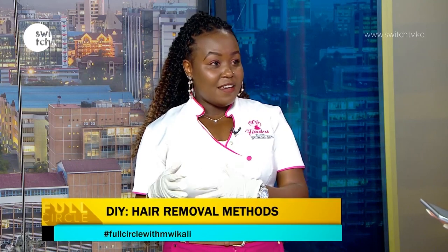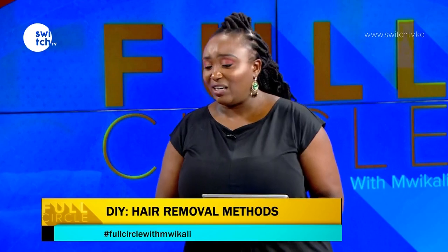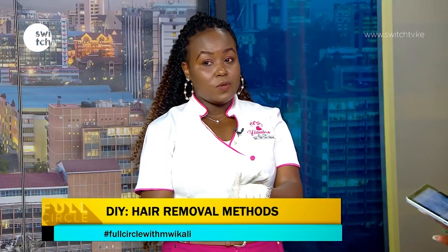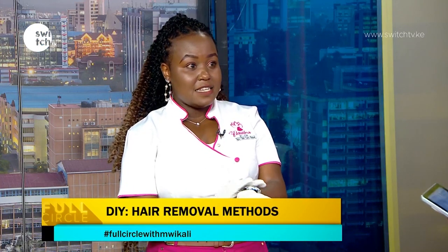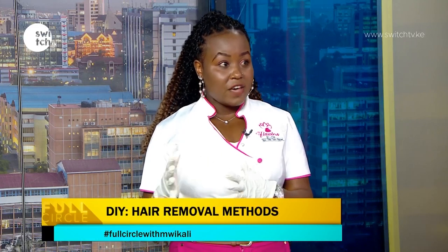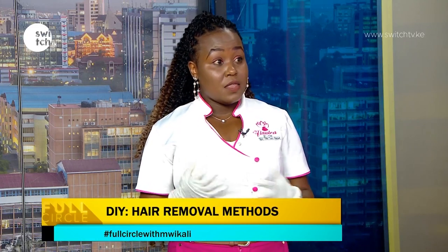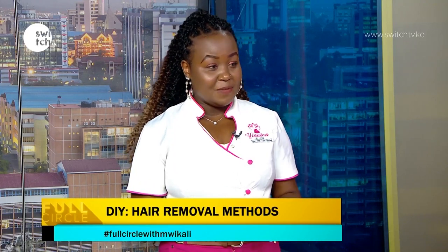And then we will have ways to deal with ingrown hairs. Yes, ingrown hairs. And also irritation. There are some people whose skin is very sensitive. So the moment you shave, they may have that redness, or even feel itchy. Those are, I can say, side effects. That may occur with shaving or using a laser. Okay. Great. So waxing.